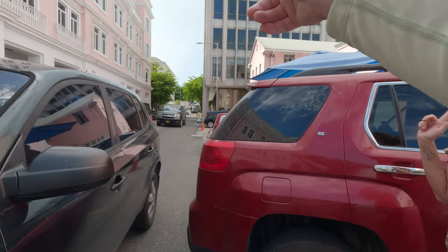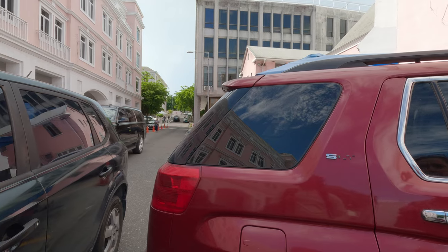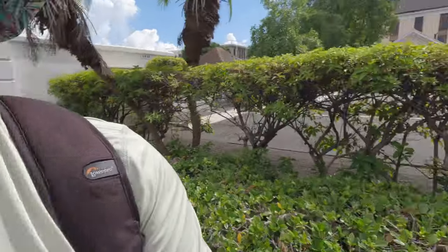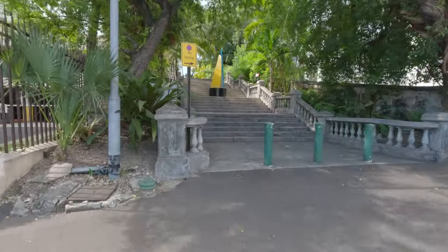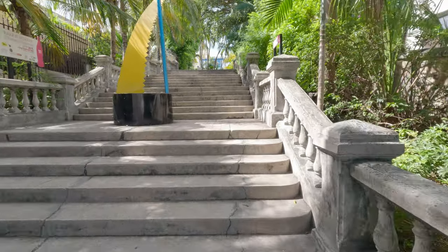Sorry, is the Queen's Staircase straight ahead? If you go up this way and go to the right, sorry, go to the right, you can't miss it. Okay. Thank you. You're welcome. Oh, I see a staircase. Is this the Queen's Staircase, though? I don't think so. Not the Queen's Staircase, but I'm getting close.